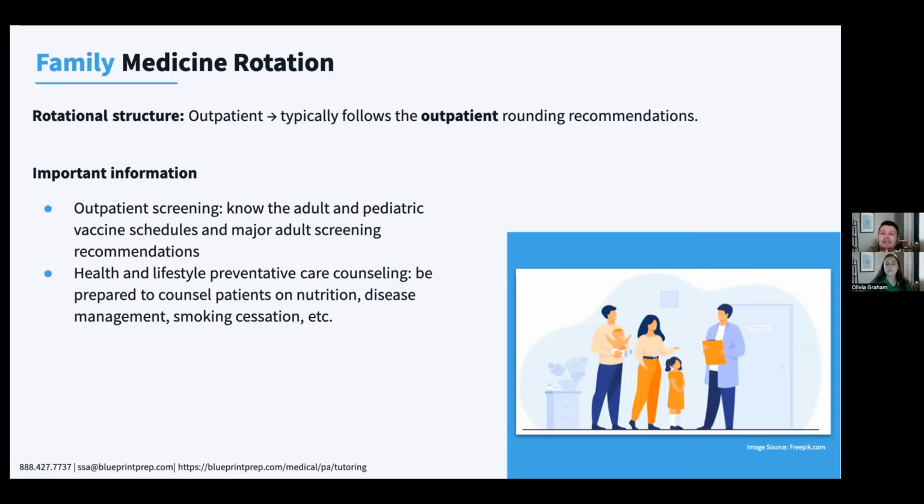So UTIs are based on local resistance, so you want to make sure you know your local antibiogram, and knowing what you commonly use, all that kind of stuff. If you're going in flu season, you're going to be asking about flu vaccines, and then knowing what kind of testing your site has. A lot of family medicine places will have rapid COVID, rapid strep, rapid flu. So knowing if those are services that are offered by you and if you can do those is going to be really helpful for these rotations. Yeah.